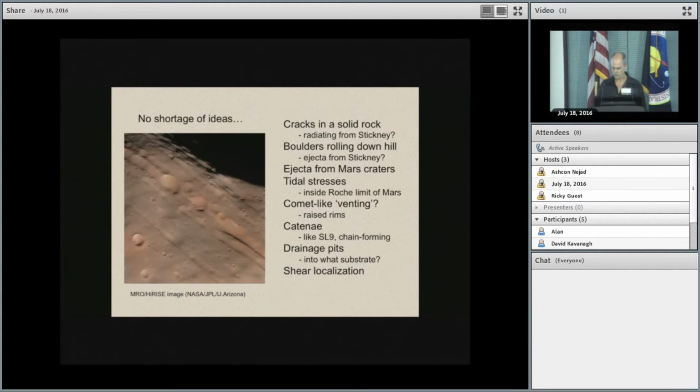Tidal stresses, I'll talk about those in great detail. Comet-like venting: the notion that there are raised rims around some of these cracks led to the idea that it's degassing from an icy interior. Catena chains forming in the Martian surface from tidally disrupted objects within the Mars system that might form linear features like the catena on the Galilean satellites from disrupted comets.